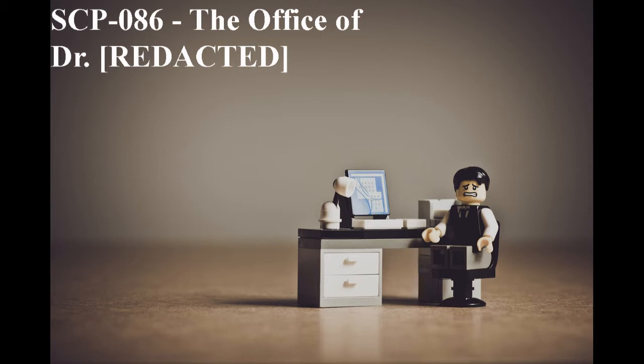Today we have Item #SCP-086, Object Class Safe. Special Containment Procedures: SCP-086 is contained within Office A19 at Bioresearch Station 71. The secretarial post outside the door is to be staffed by 1 armed guard. All components of SCP-086 are to be kept within 6 meters of each other.